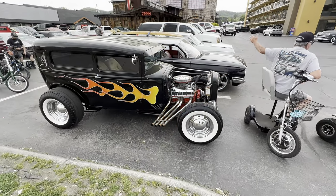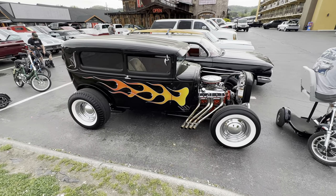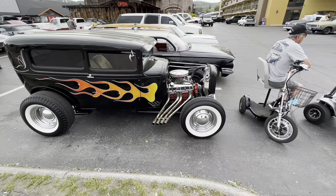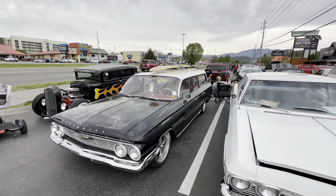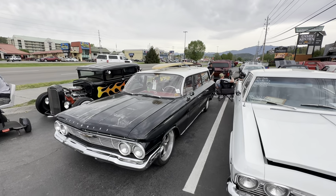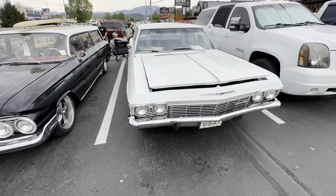Nice little rod right here. Looks really good with that flame job on the side. Those baby moons really stand out. It's a 61 Chevrolet four-door station wagon. Got the surfboard on top. And a 65 Chevrolet Belair.